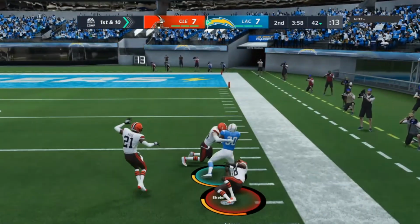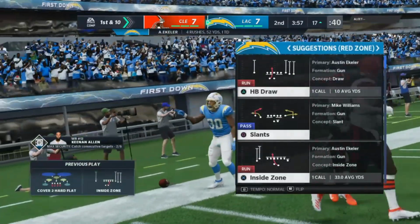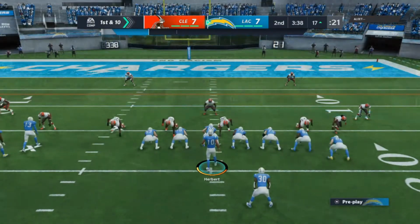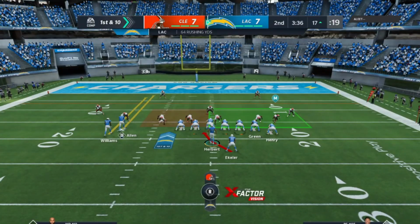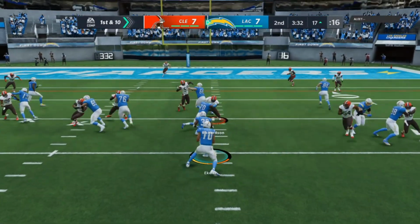Drive keeps moving. And he takes this way down, deep into Cleveland territory. It's a big one there for the Chargers. 41 yards on the ground. So from the 17 now, here's a 1st and 10. Here is Eckler.